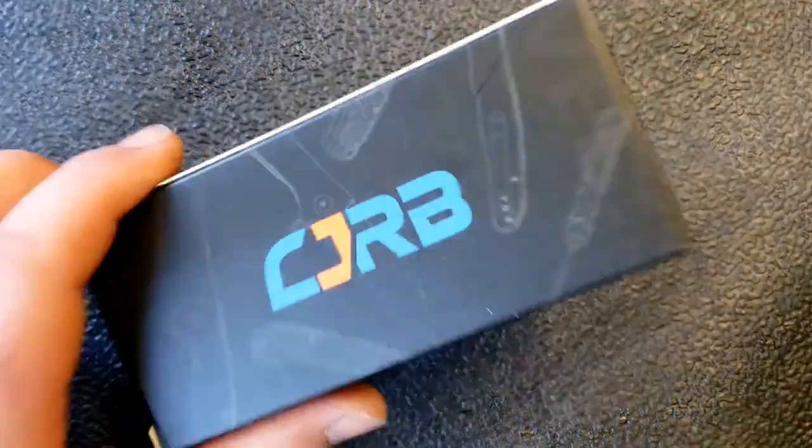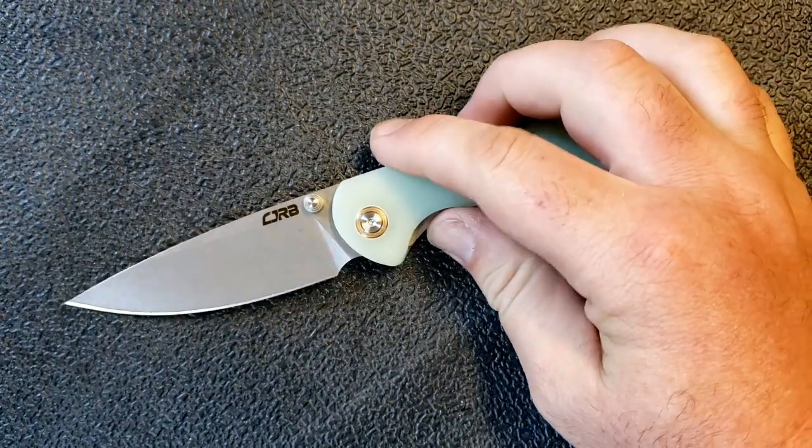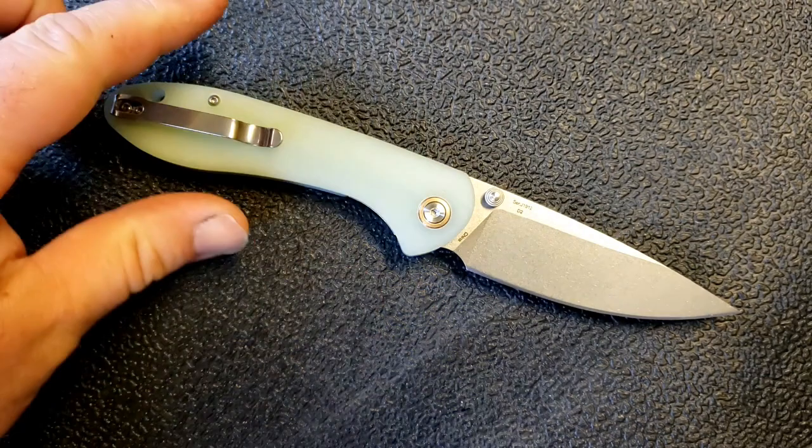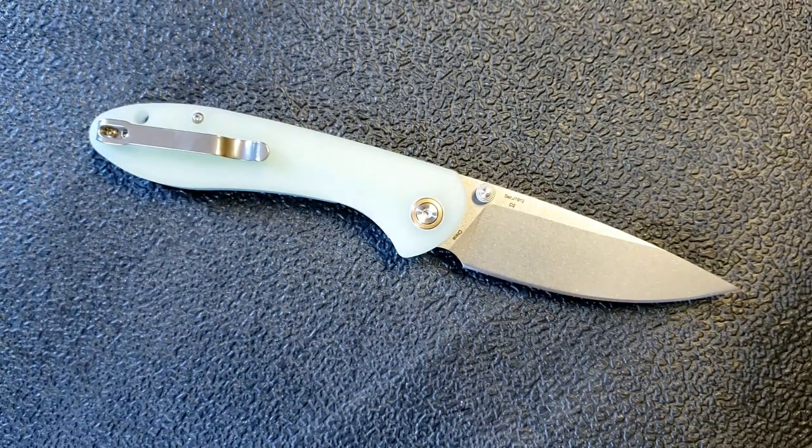Now, let me get the box out of the way. This is the CJRB Feldspar. This is the Jade that was a drop exclusive. And listen, I had heard so many good things about this knife that I really wanted to try one. In fact, a few months ago, Russell contacted me from Artisan Cutlery and said, "Hey, Kevin, you haven't reviewed anything from us in a while." And I said, "Yeah, send me a Feldspar." He didn't have any. They were so popular.